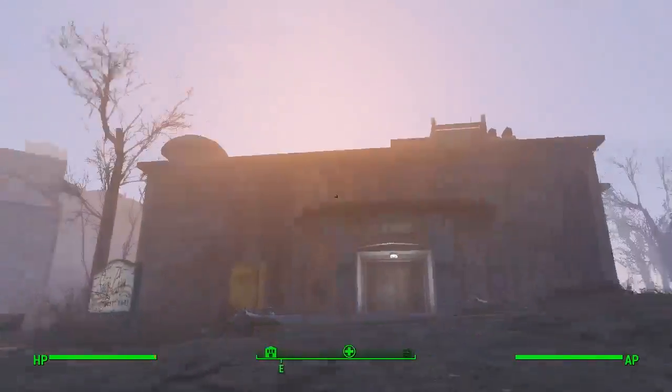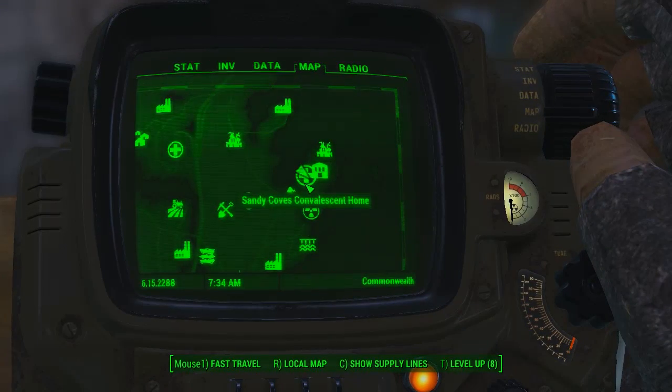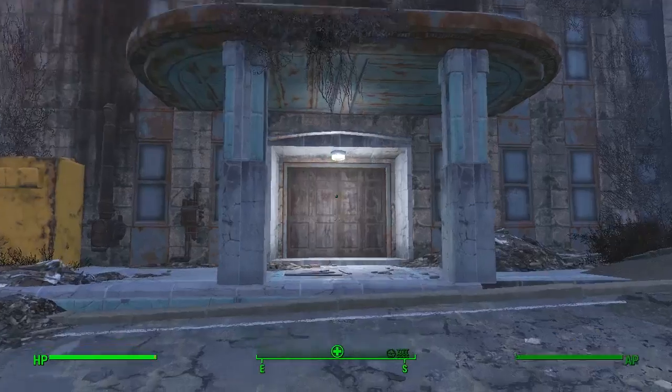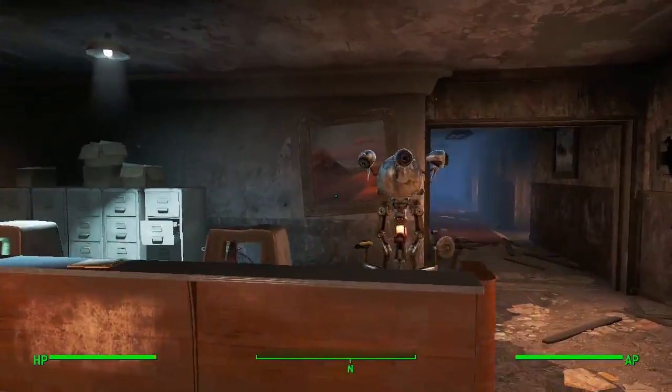So travelling to the northeastern side of the map, location number 7 is the Sandy Cove's Convalescent Home, which is very close to the town of Salem. It's actually just northwest slightly of the Museum of Witchcraft. It's right on the water, so go ahead and make your way over there and head into the home itself.